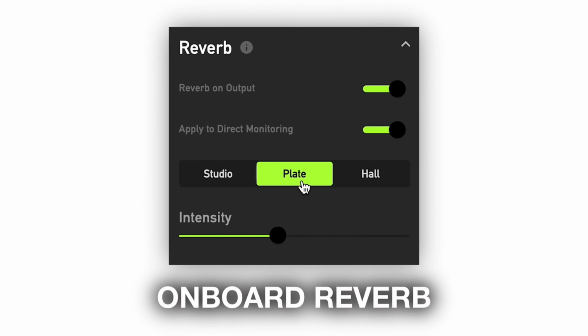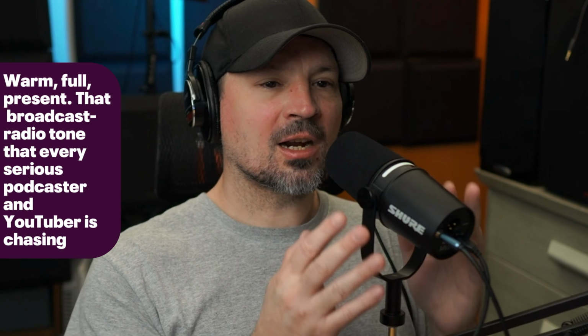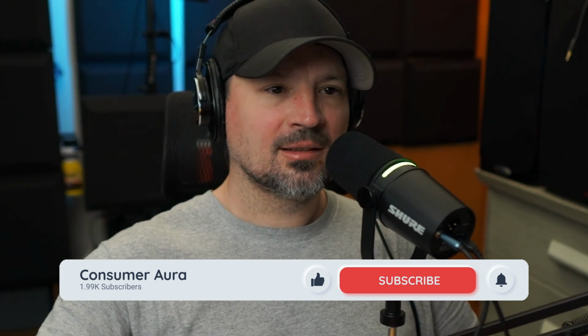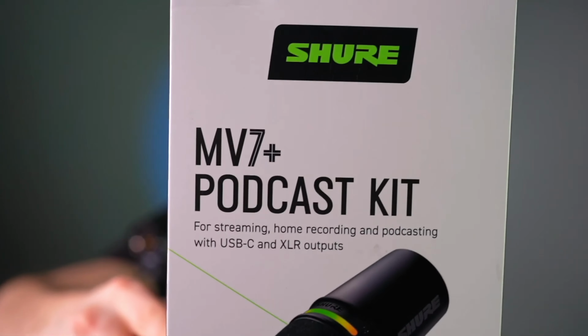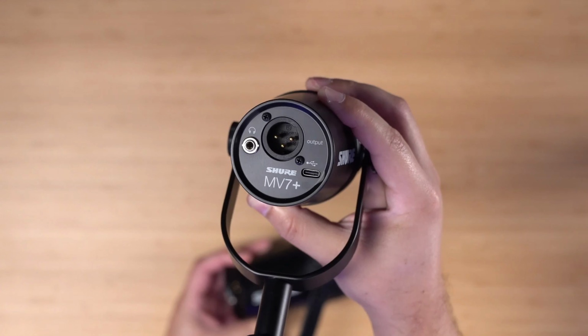The way it sounds is the whole point. Warm, full, present, that broadcast radio tone that every serious podcaster and YouTuber is chasing. Because it is a dynamic microphone, it tunes out room noise way better than a condenser, which means you can record in a regular apartment without throwing acoustic panels all over your walls.